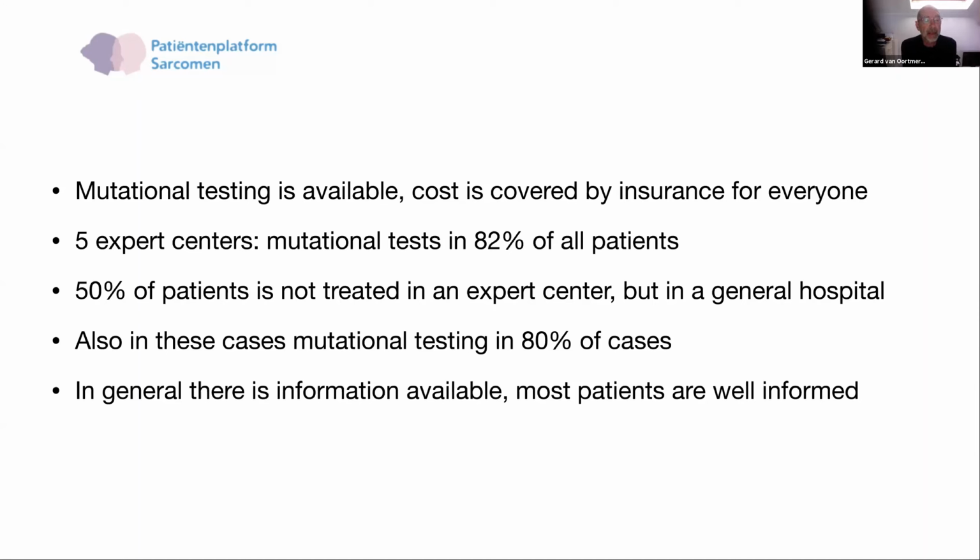We have a national registry where they can tell you how many patients are tested mutationally. And also in these other hospitals, the percentage of mutational testing is 80%. So it's about the same as in the centers of expertise, which I think is quite good. In general, I think patients are well informed. They have access to information. We play a role there as patient organization as well.